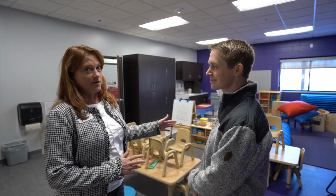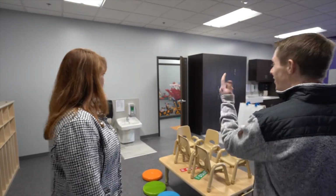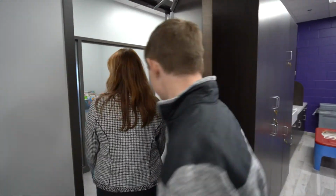Remember, we're under construction, so things are a little bit stacked up, but we'll be ready on March 4th when the facility opens. Great. And then heading over to this direction, looks like this is the area I would want to be hanging out in. We might find Bucky in this area, actually. That's where all the toys are at.